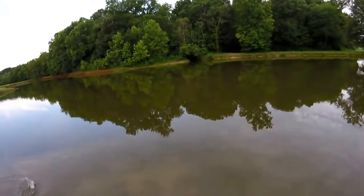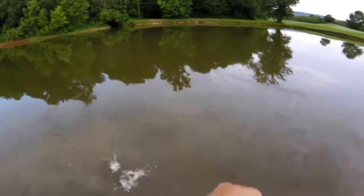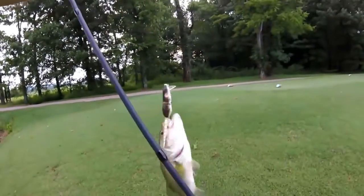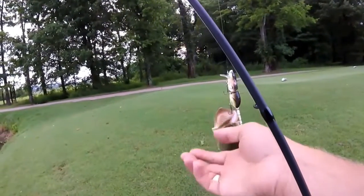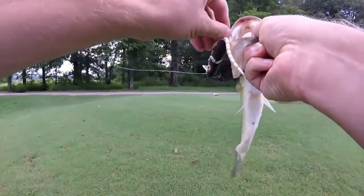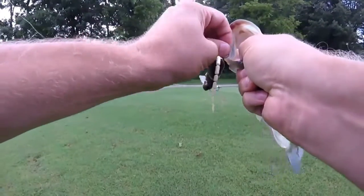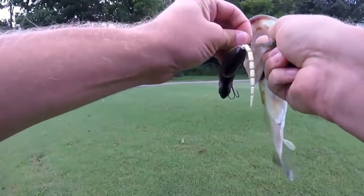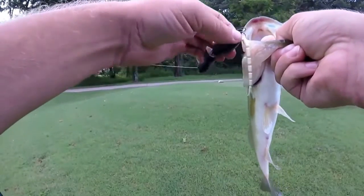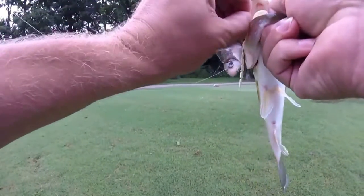Oh, there it is. Ooh, feisty one. Come on up here, buddy. All right. You know what? I have caught this fish before. I myself have caught this fish before. How cool that is. Come on, buddy. Let go of it.